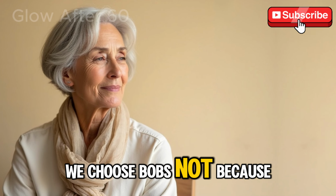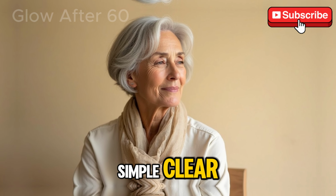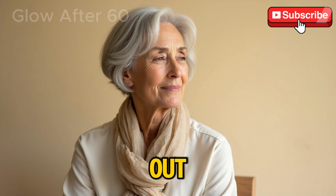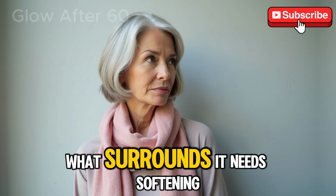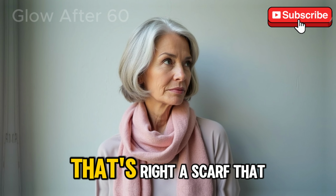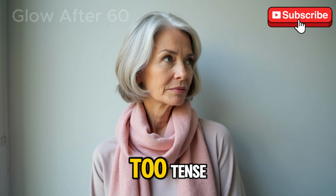We choose bobs not because they're the easiest, but because at some point we know exactly what we need. Simple, clear, no fuss. A bob doesn't try to make you stand out. It simply frames your face, the one you've grown into. But because it's so defined, what surrounds it needs softening. Just a bit of fabric, a shade that's right, a scarf that falls just so to keep the hair from looking too sharp and the face from looking too tense.